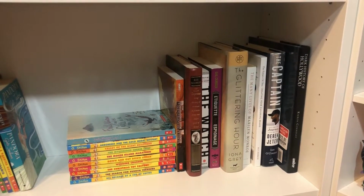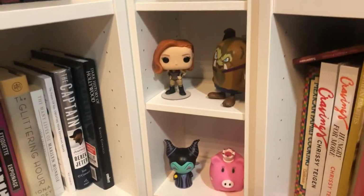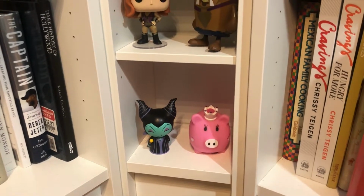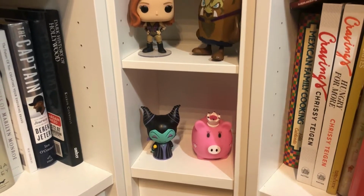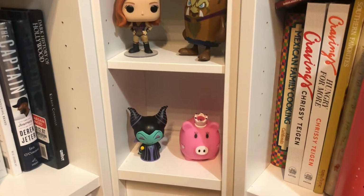I'm not really sure. But that is bookshelf number 1. So let's talk about the middle shelf here. These are where all my vinyl figures kind of live, and they are kind of sort of organized in a way. Some of them don't really match each other, but I'll go through them for you guys.